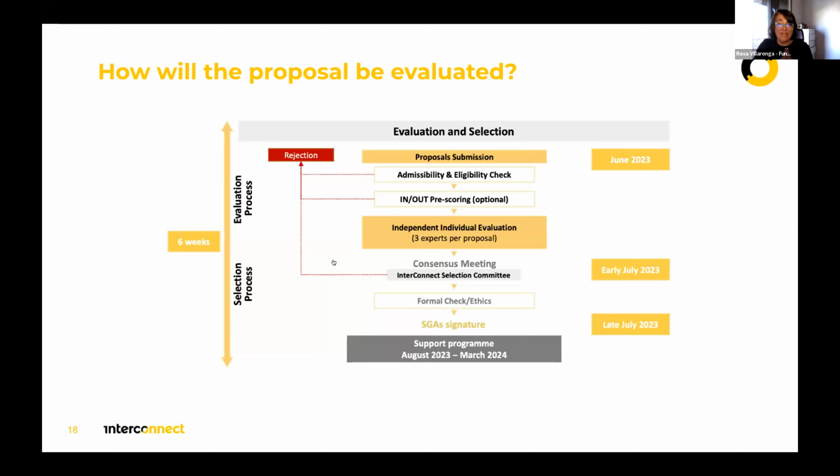It's worth mentioning that if more than 15 eligible proposals are received, we will run an automatic pre-scoring to pre-select up to 50 proposals. Only these 50 eligible proposals will pass to the next stage. This pre-scoring uses three criteria: the number of consumers that your project is engaged with, the liaison with DSOs, and also the years of experience that your company has in the energy sector.